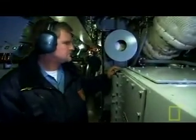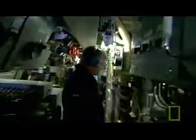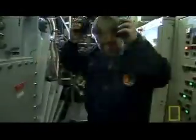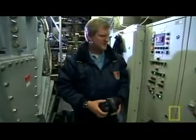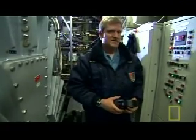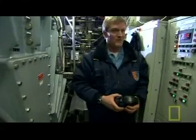This is what the 212 Alpha sounds like when using its conventional diesel engine. When it wants to slip silently below the waves, it switches on a bank of fuel cells. And with a flick of a switch, the 212 Alpha disappears. Yes, the boat is switched to silent mode now, and we are switching on the fuel cell plant. And the fuel cell plant powers the propulsion engine. This electrical engine runs with more than 1,000 horsepower now, and you don't hear anything. We are a hole in the water now.